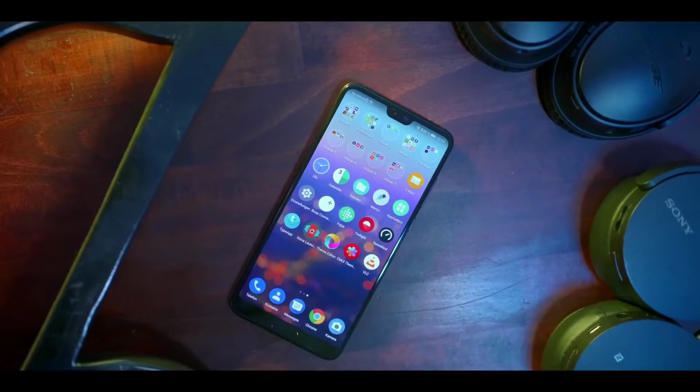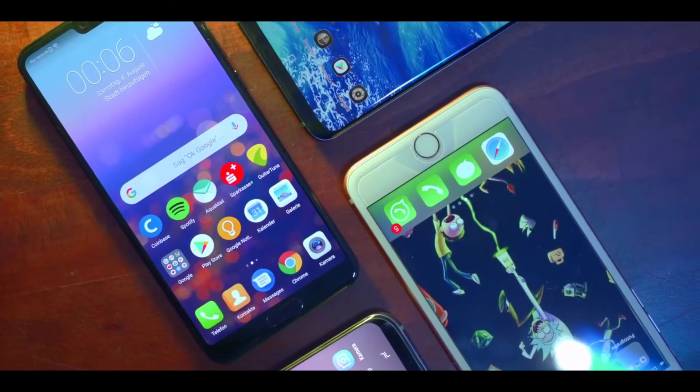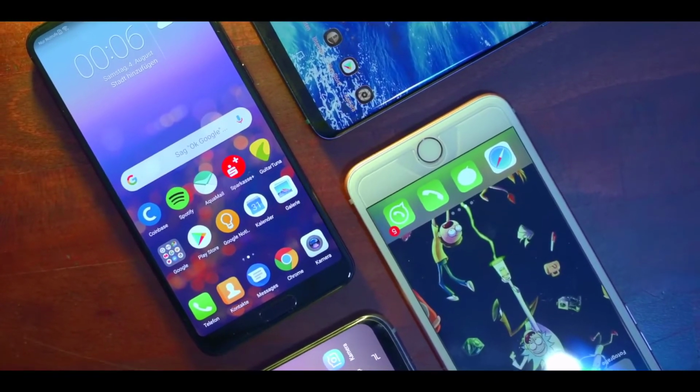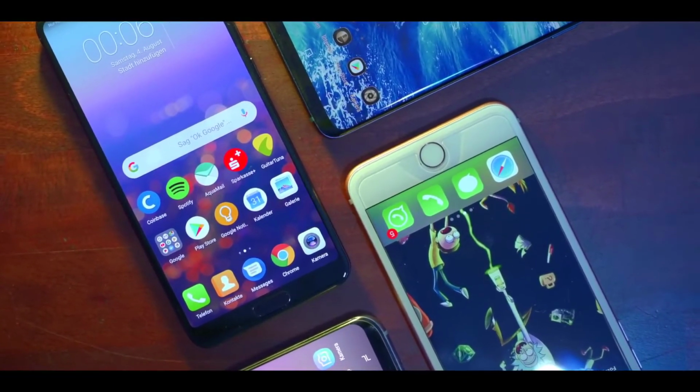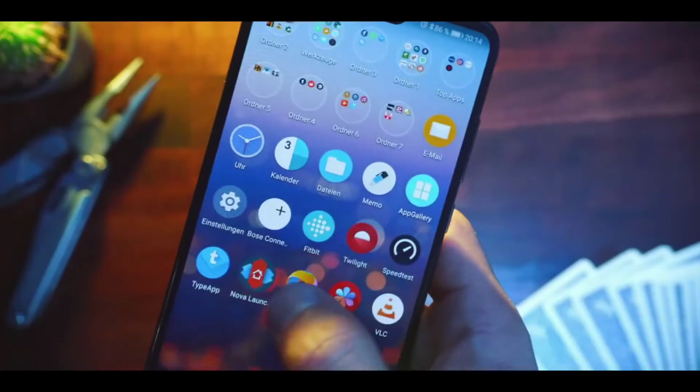Verdict. The main issue you have to overcome with the P20 Pro is the fact you might not be familiar with the brand, but not only is Huawei a worthy competitor to Apple and Samsung, but it's the most likely to get the bigger price drops first.